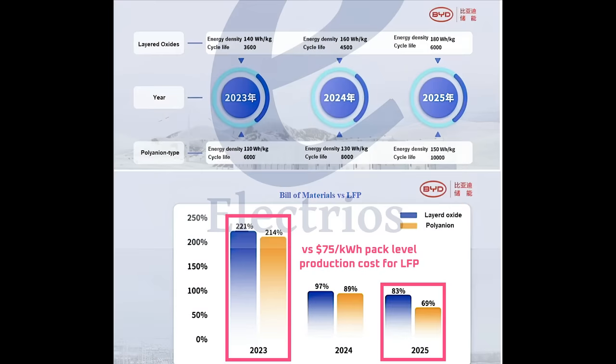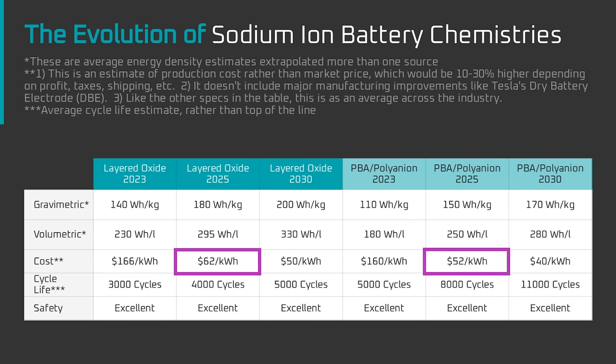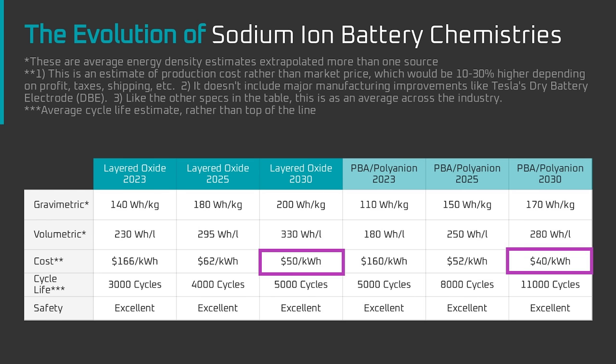Finally, cost. For 2023 and 2025, I used BYD's cost reduction estimates versus LFP and assumed a current cost of $75 per kilowatt hour at the pack level for LFP batteries. That resulted in over $160 per kilowatt hour in 2023 and $52 to $62 per kilowatt hour in 2025. As for 2030, I used cost advice from Faradion and CATL.